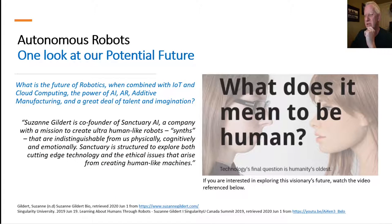If you're interested, there's a very interesting group that is doing development work in the field of robotics. They're combining many of the things that we've talked about here: the Internet of Things, cloud computing, artificial intelligence, augmented reality, additive manufacturing, combining all of this with a great deal of talent and imagination. A company called Sanctuary AI. It's based in Vancouver, British Columbia in Canada, with a mission to create ultra human-like robots. They're calling them synths. The goal of this organization is to try to make robots virtually indistinguishable from humans. If you're interested in exploring this concept, I've given a link to the video here and the information that you can find it.